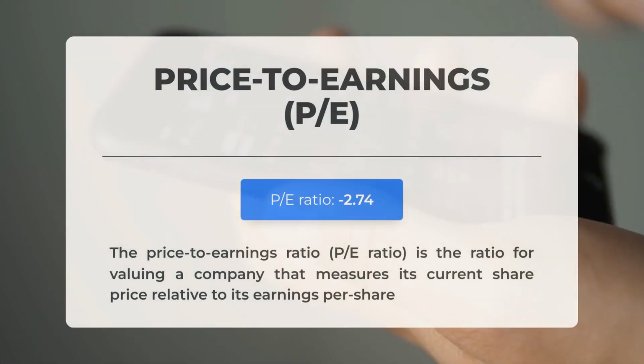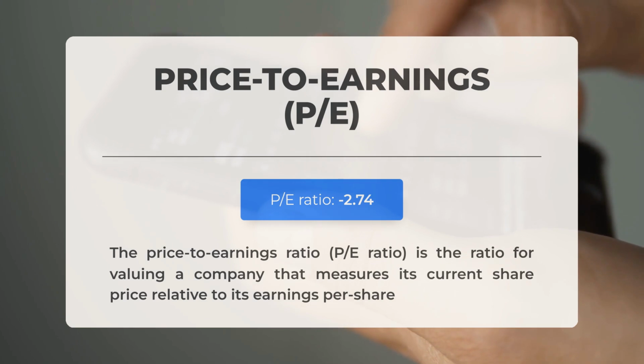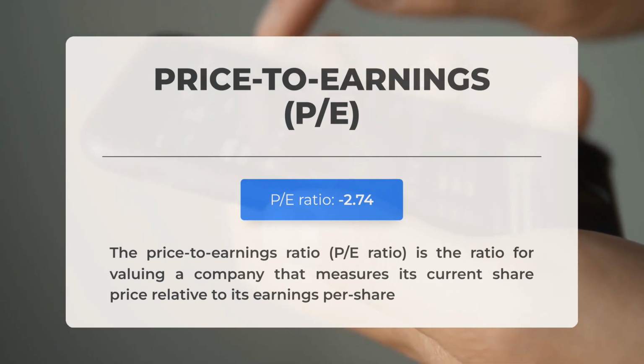Before we dive into the possible good trading levels for NIO, let's quickly cover some essential fundamental data. First, the price-to-earnings ratio, or PE ratio. This crucial ratio measures a company's current share price relative to its per-share earnings. A negative PE ratio indicates that the company has negative earnings or is losing money. Even established companies can experience downturns, often due to factors beyond their control. However, consistently negative PE ratios may signal insufficient profit and potential bankruptcy risks.